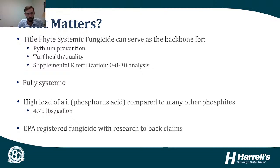It's a fully systemic fungicide, a high load of potassium phosphite in the formulation at 4.71 pounds of phosphorous acid per gallon. Again, phosphorous acid is the important component. That's your really true active component of potassium phosphite. So 4.71 pounds of phosphorous acid per gallon. And it's an EPA registered fungicide with the data to back up the claims that are made by the fungicide label.